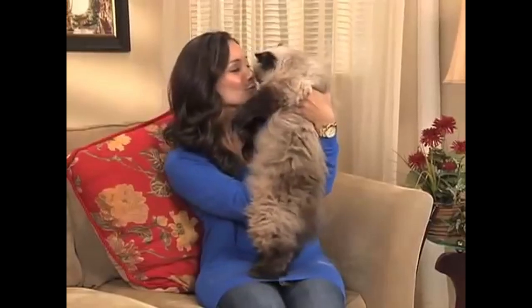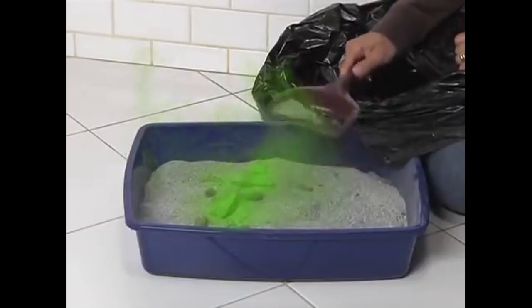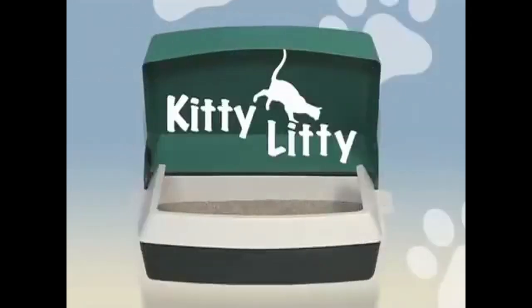Do you love your cat? Do you give him the snuggles? But do you consider putting them up for adoption when you have to scoop up his atomic shits? Well, now there's the Kitty Litty.